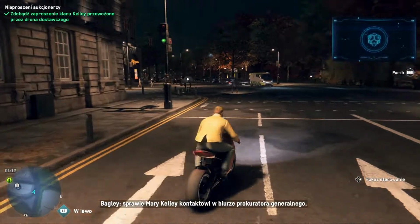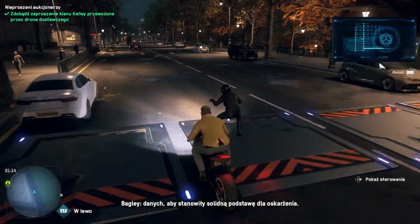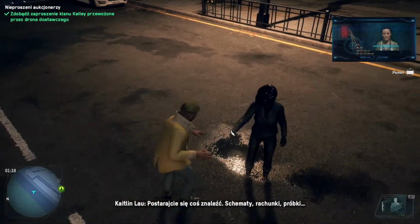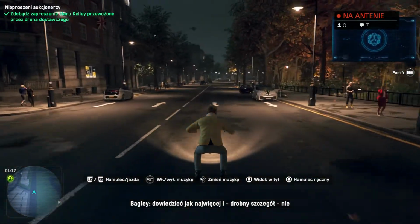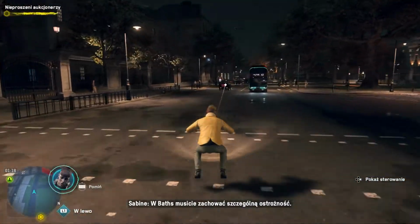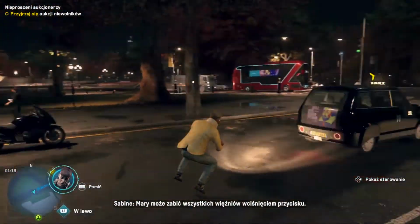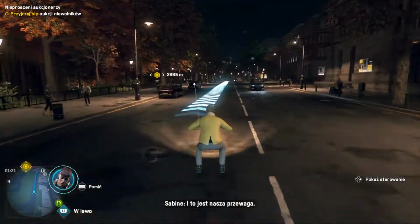Inspector Lau wants to take her case against Mary Kelly to a contact in the Attorney General's office, which means gathering as much data as we can to make sure it has the leverage needed for them to prosecute. The microchips are a huge part of this equation that we know almost nothing about. We need something tangible. See if you can find anything. Blueprints, receipts, samples. So, the plan is simple. Crash the Kellys' soiree, find out as much as you can, and, minor detail, try not to get killed. Can't be too careful at the baths, team. Mary can kill all her captives with the push of a button. If we try to free them now, they're good as dead. She doesn't know we're on to her yet. That gives us the advantage.